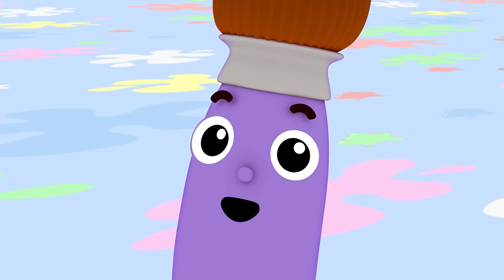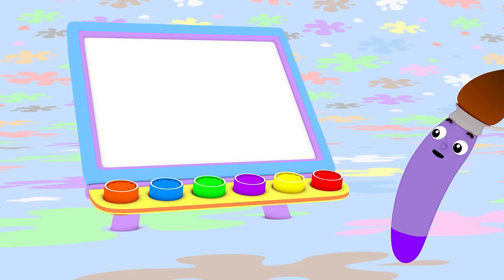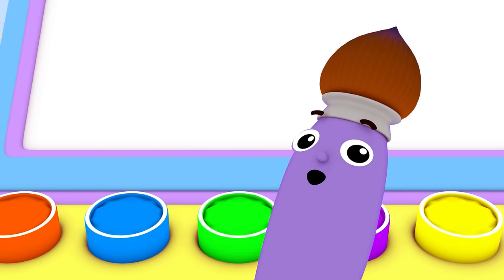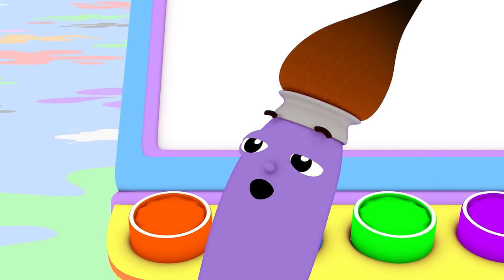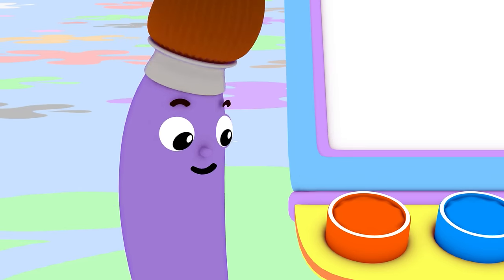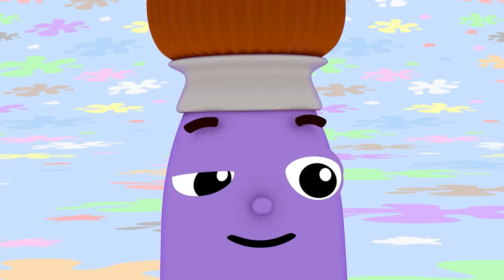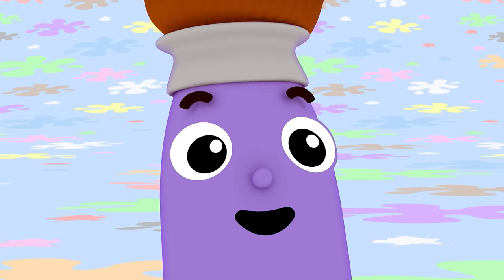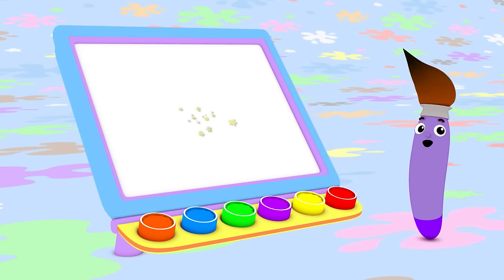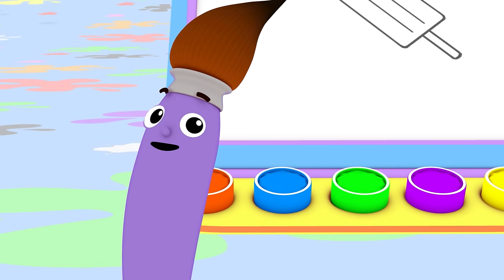A favorite? I don't have just one favorite color. I love them all. I choose colors by what I feel like painting that day. What do you want to paint today? Today, I feel like painting a popsicle! What color should I use to paint a popsicle?